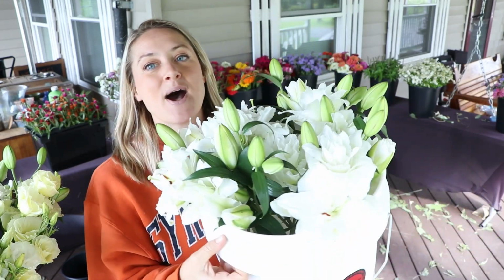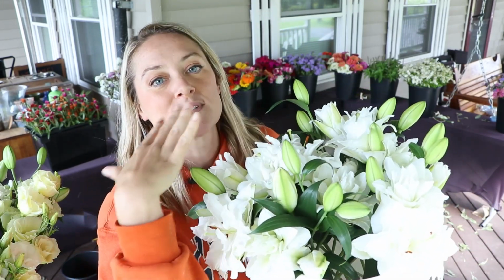As always, we are starting with the ingredient list. And today we have a big old bucket of rose lilies. The scent is so strong. Some people don't like it. Most of my customers, though, really love the lilies.